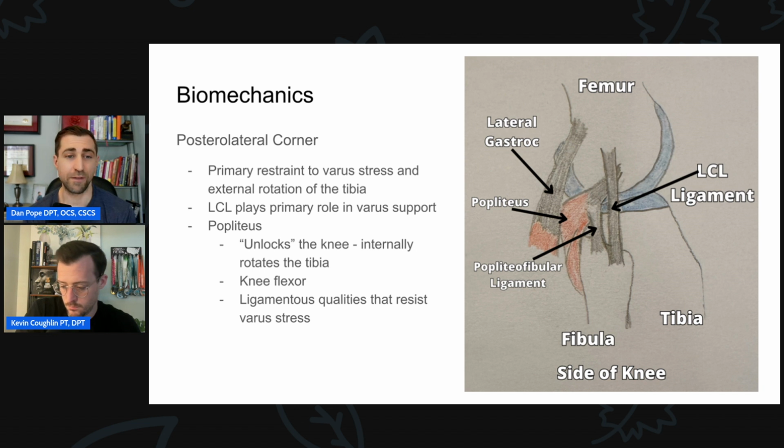Popliteus is also a knee flexor, so we can train that, right? We can train knee flexion, which the biceps femoris does the same thing. So a good way to rehab your posterior lateral corner injury patients. It has ligamentous qualities that resist varus stress as well. So the popliteus is kind of interesting because it's a muscle, but it does behave a little bit like a ligament as well in terms of acting as a stabilizer. That all making sense so far, Kevin?